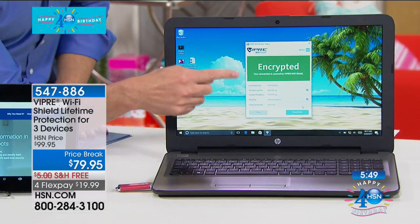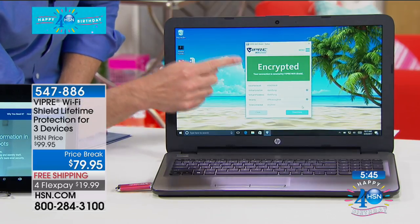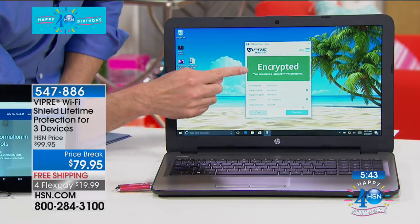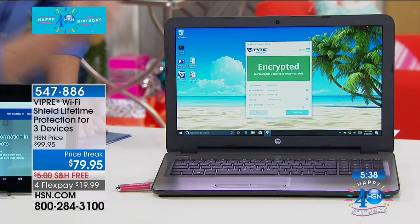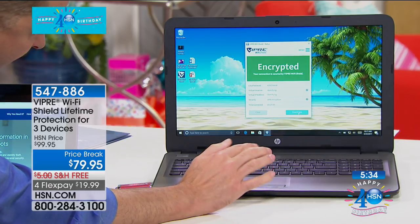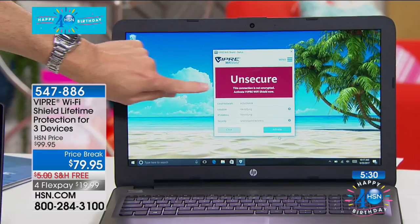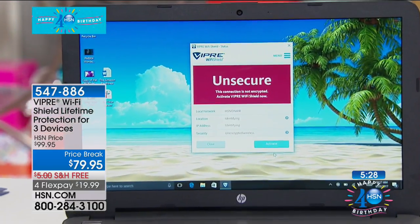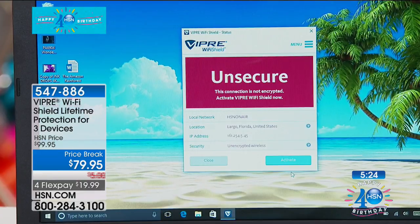And that, by the way, is government level security. Literally, if you worked for a government office, this is the same kind of security you would have when you signed in to your government secured server. So it encrypts the information. Now, just to give you an example, I'm gonna deactivate it for just a minute so you can see, because it will give you a warning and be like, why in the world are you doing this? As it's deactivating, it's now unsecure. Once you've put this on your computer, unless you purposefully go in and deactivate it, it will be activated all the time. Not just your computer.